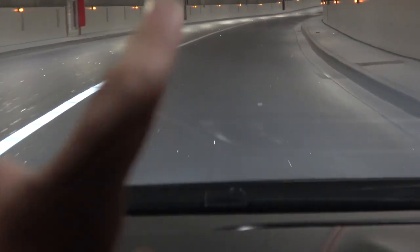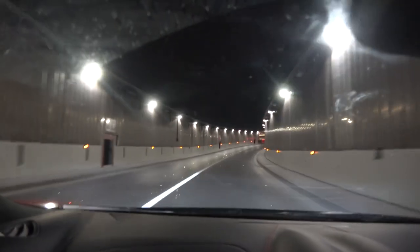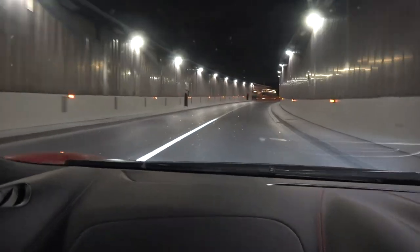How decadent is Monaco? Oh, it's the best thing ever. The tarmac looks like it's from NSL. Yeah, it's the most glittery tarmac. Look at that. Look at how sparkly it is.